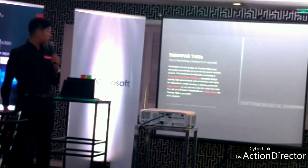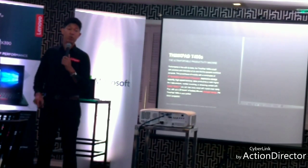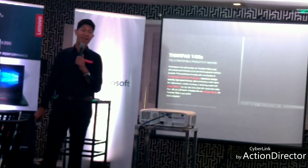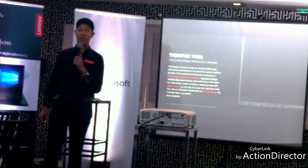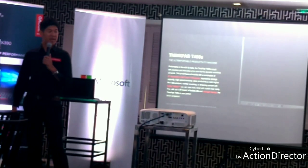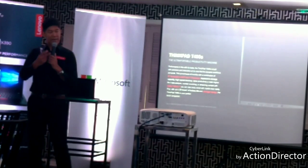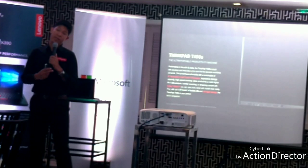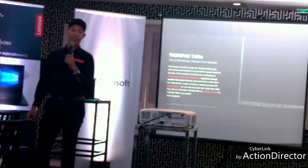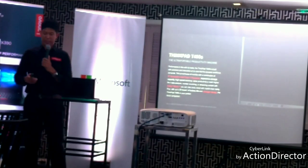Now, the difference between the T490S and the T490 is the use of carbon fiber material. So similar to the X390, what we have upgraded in the X390, we're now using carbon fiber material on the front cover. In the past, we were only using magnesium aluminum, but on the X390 and T490S, we're now using carbon fiber material to make it lighter. Like the X390, it's only weighing 1.26 kilograms. The T490S is weighing around 1.46 kilograms. That is lighter than a 1 liter Coca-Cola bottle.